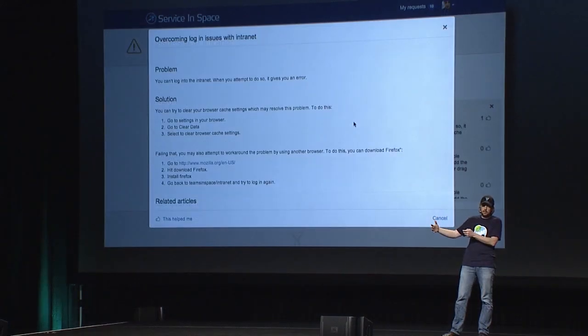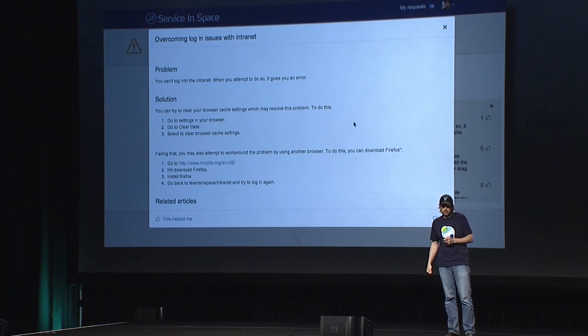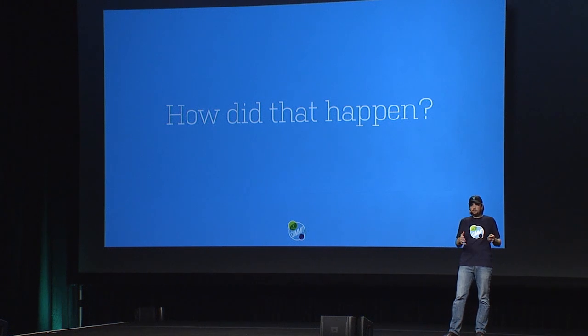He now doesn't need to even hit submit. He doesn't need to file this request with the IT team, and therefore they get less work and they can spend more time on the other issues they have. Now what's going on behind the scenes to make this happen?